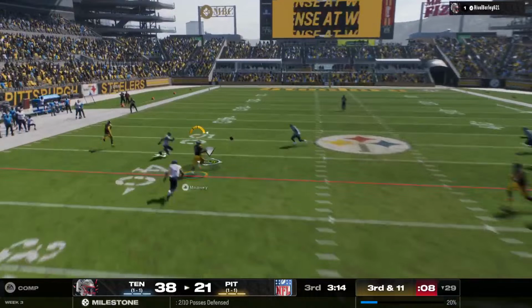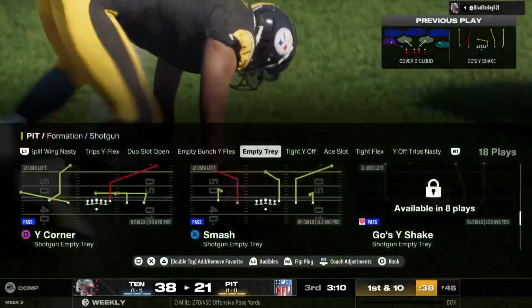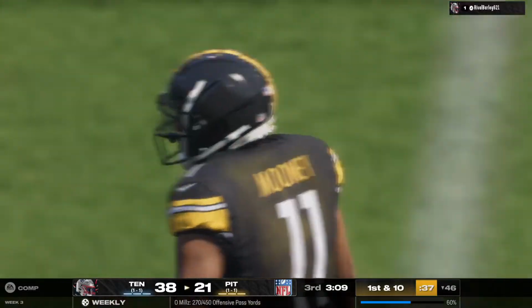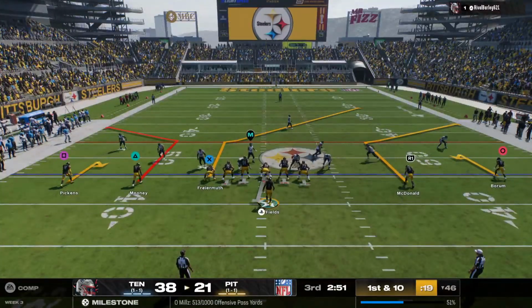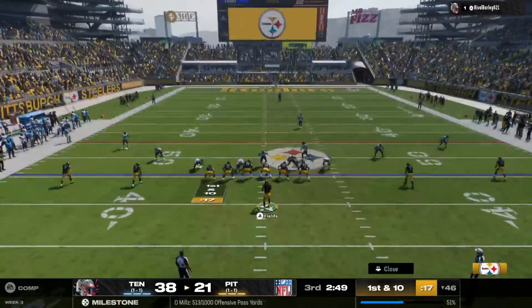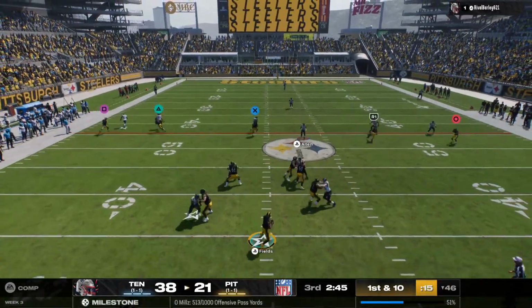Out of the shotgun, Fields. Complete beyond the marker. And that's good yardage there with a new set of downs to boot. You're not going to last long in the National Football League if you don't convert a good chunk of your 3rd downs. Nice find there to continue the series.